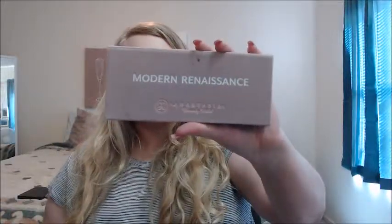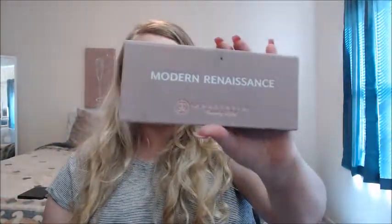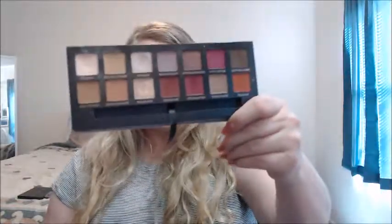I love both of these. So the Modern Renaissance, as you can see, is quite dirty. This is my favorite eyeshadow palette of all time. The shades in here are absolutely perfect. I love how creamy, soft, and buttery these are. And these do have a lot of fallout. Anastasia shadows do have a lot of fallout, but they are still my favorite formula. I usually do my eyeshadow first anyway, so fallout doesn't really bother me that much.